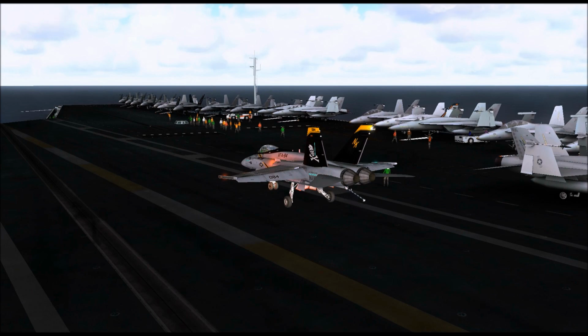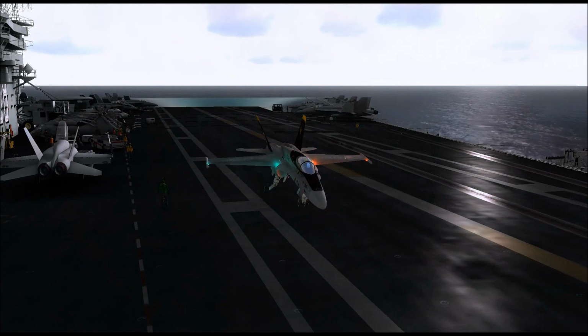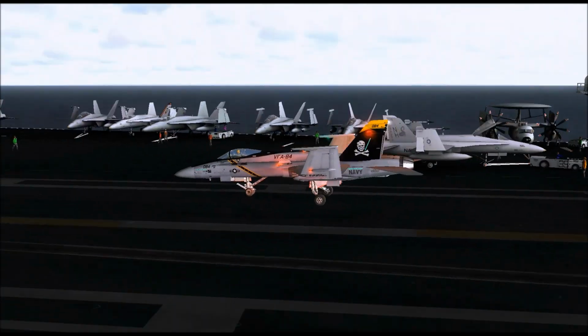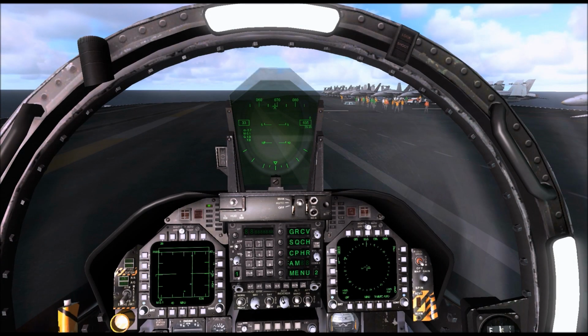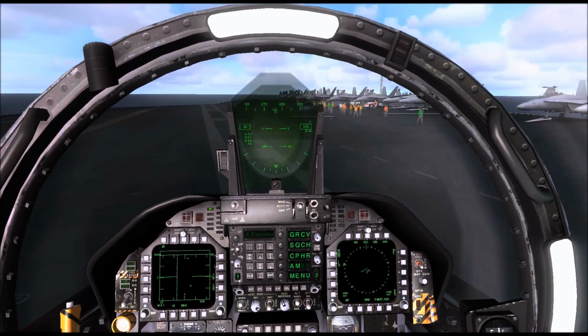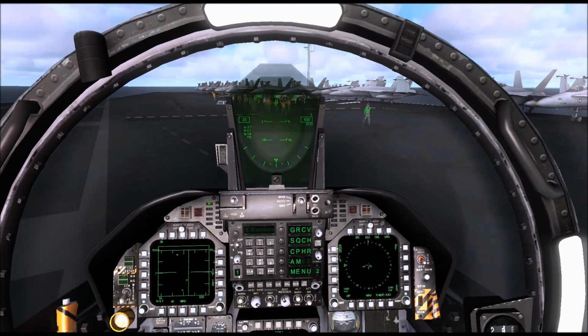Alright, tailhook up, flaps up. Okay, doing good, doing good. And we're going to go ahead and fold the wings. Okay, let's get this sucker off the deck. And just like before with the Tomcat, what we're going to do is we're going to pull this sucker up right behind cat number 2, because I've got one more aircraft to show off.